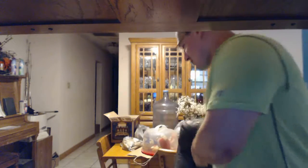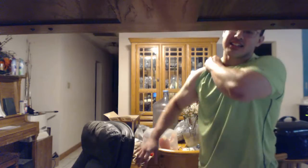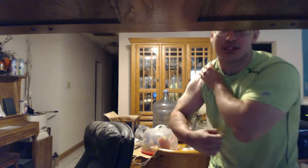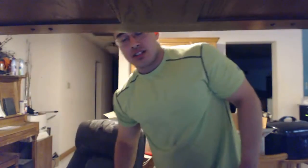So if anything, it's been a while since I showed you all, but I am getting a little leaner, especially my upper back. Hold on. Getting a little biceps vascularity. And that shoulder's coming in. Got that roundness right there coming in that I didn't have before. So little by little, getting leaner.